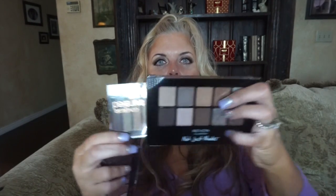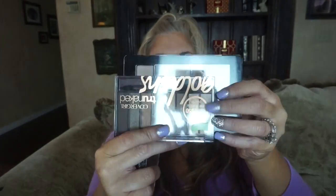As compared to the other ones, this is much smaller, so I would assume that you get less product in it. I haven't done the math on that, but I really like that. Let me show you real quick. That was the Roses, and I'll show you the Goldens. And I like the Goldens too.